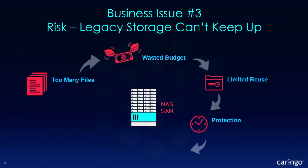Protection is also an issue. As drive sizes increase, RAID is really reaching its limits. Protection and backup applications are expensive and difficult to manage. All of this is complex, tedious management. Legacy technologies take constant care, constant reprovisioning, complex clustering.